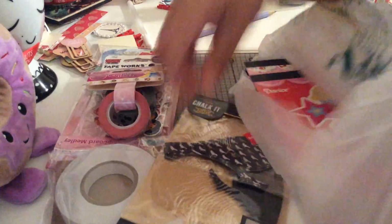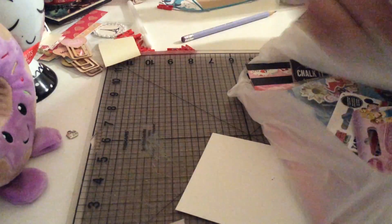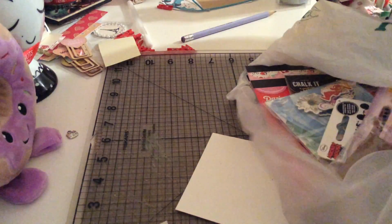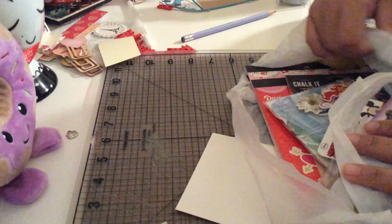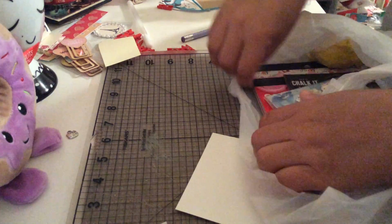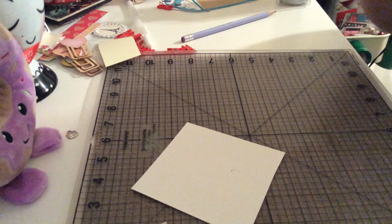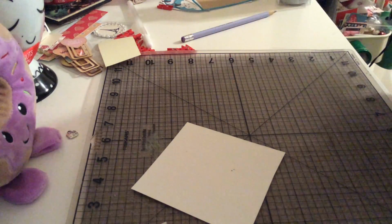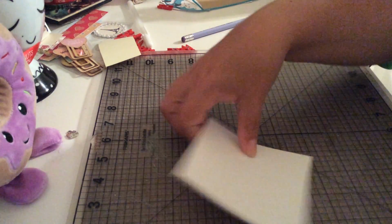Let me put everything in the bags because I can put everything where it belongs. One thing that I like to do is once I got my goodies and once I'm done with the video, I like to put everything where it belongs. I don't like to collect a lot of bags around and do it later. I have to do it right away. Okay, let me grab the stuff that I got at Michael's.